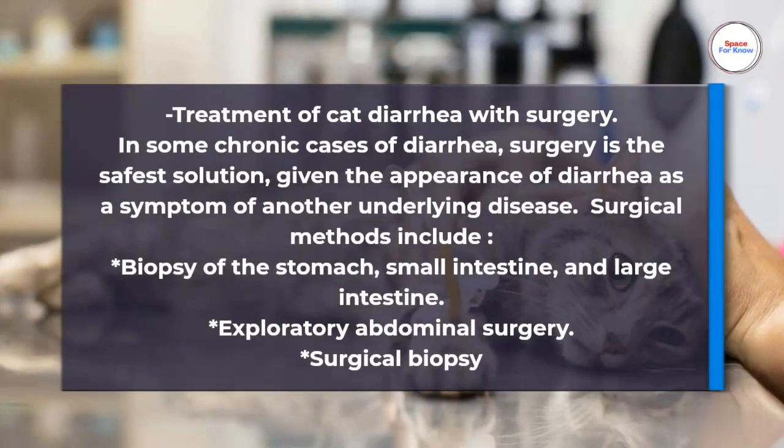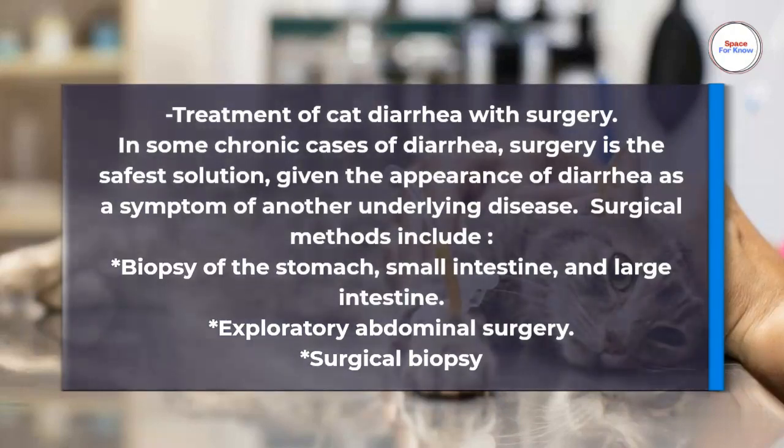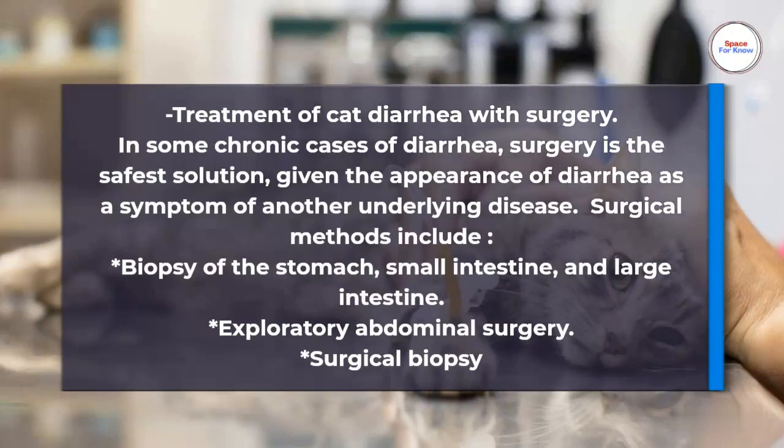Treatment of cat diarrhea with surgery. In some chronic cases of diarrhea, surgery is the safest solution, given the appearance of diarrhea as a symptom of another underlying disease. Surgical methods include biopsy of the stomach, small intestine, and large intestine. Exploratory abdominal surgery, surgical biopsy.